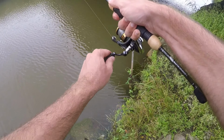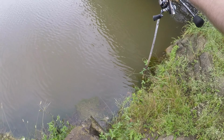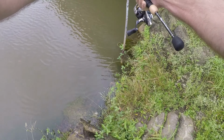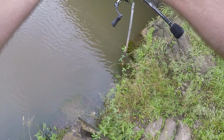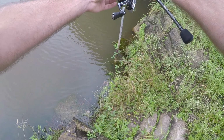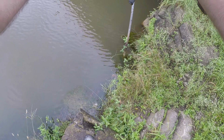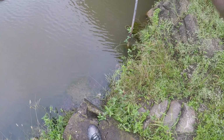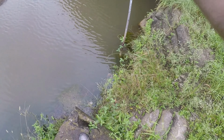There we go, fish on. This one feels bigger, probably a Mayan. This guy's pulling well, and he's right along that wall there. I don't want him to break me off on a rock or anything. Let me tighten my drag up just a smidge. Come on, let me get him out of there. Oh, there's a pipe there. That's the problem. There's a pipe under the bridge. That's where he's going into.